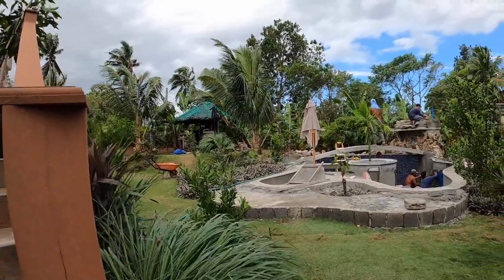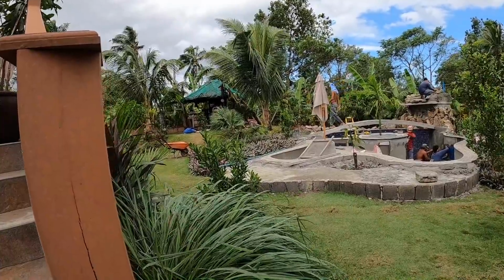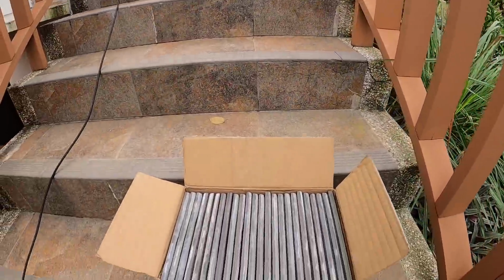It is really windy today. It is extremely windy. I didn't see anything about a typhoon coming through, but during the months usually of December and January, we have a lot of windy days. Well, let's get back to the task at hand.